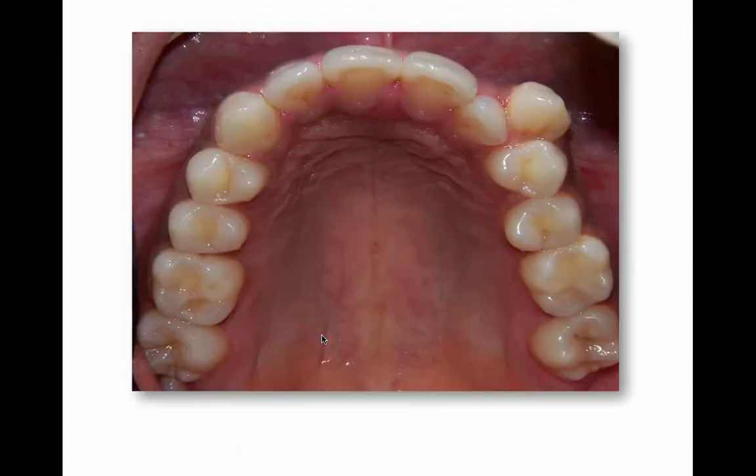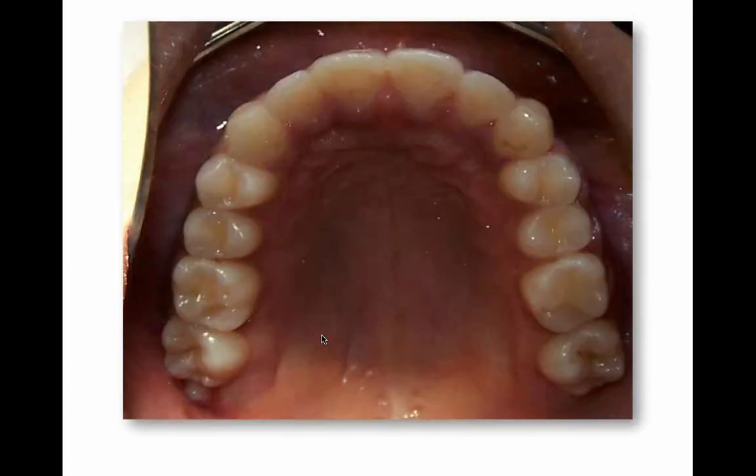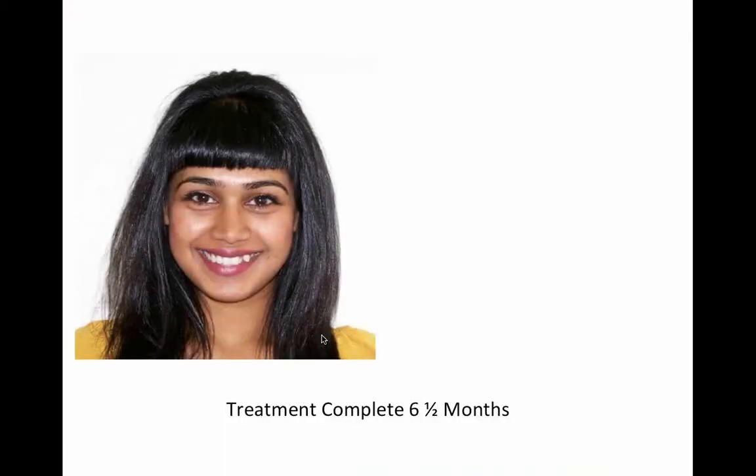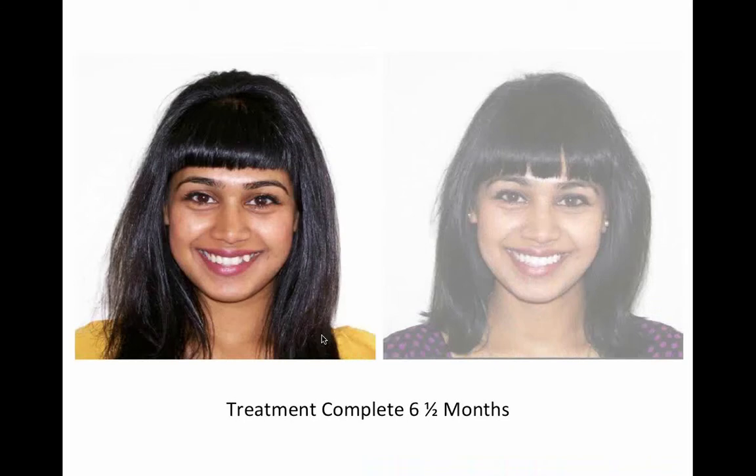Is there room for that canine to go in without doing any extractions? I think when I first looked at this case, I probably said, no, that's not possible, but it is. So again, this is maybe one of the more complex cases, which we probably would need a bit more experience to treat, but it's just to give you an idea of what can be achieved with short-term orthodontics. It's very powerful. And again, in this young lady's life who's just about to go into university, that's life-changing.